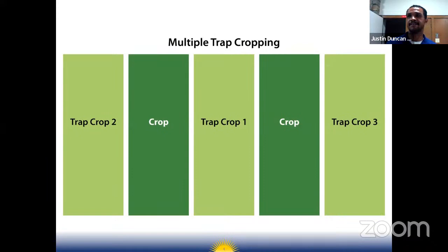All right. So in any case, this example is looking at alfalfa, and it's mowed at different times to keep it in a young physiological state to keep the pests away from the cotton.